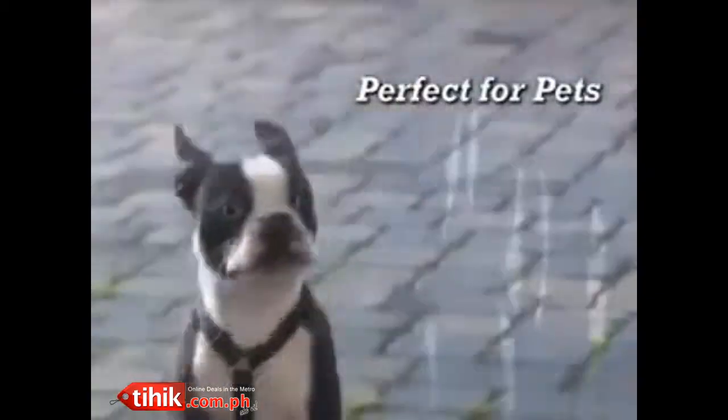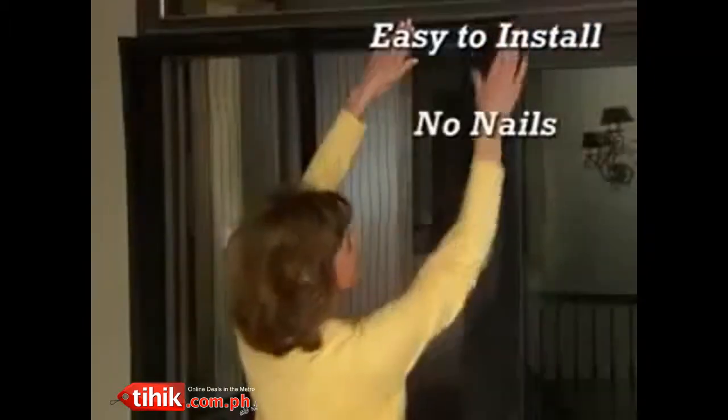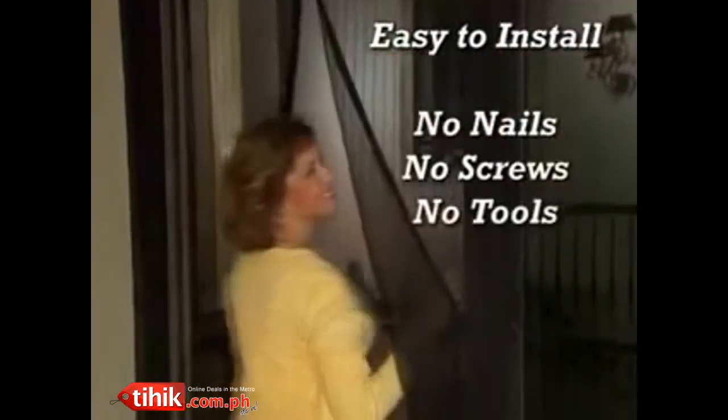That makes it great for pets too, because instead of scratching and whining, they can come and go as they please, and it puts an end to slamming doors because it closes gently every time. Plus, it's so easy to install. No nails, no screws, no tools. Goes up in seconds and stays up all season long, no matter how often you, your kids, or your dog go through.